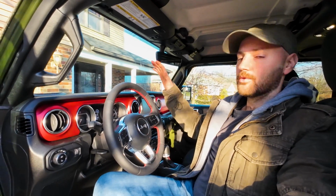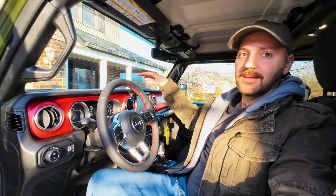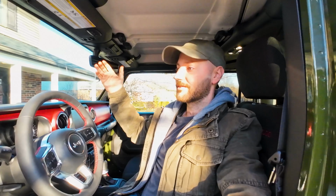The interior on this thing is very nice. It's got the cold weather package. I've got heated steering wheel, heated seats, the LED lights. It's remote start, obviously. I can start it from my phone even, which is wild.